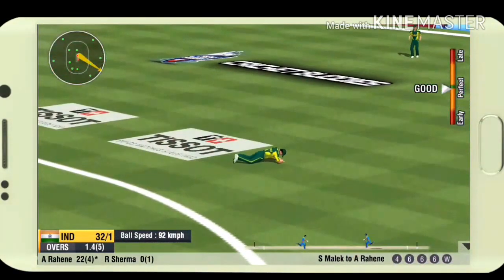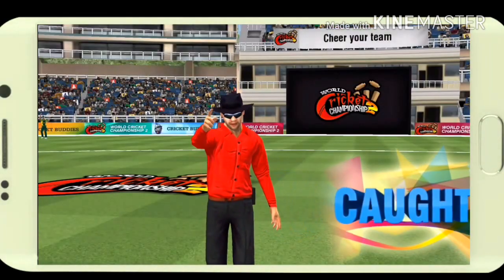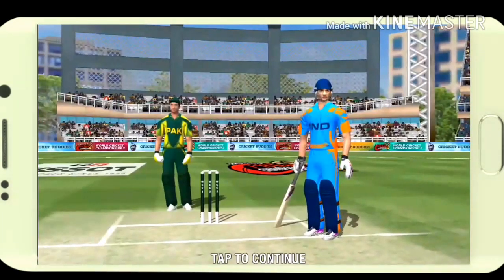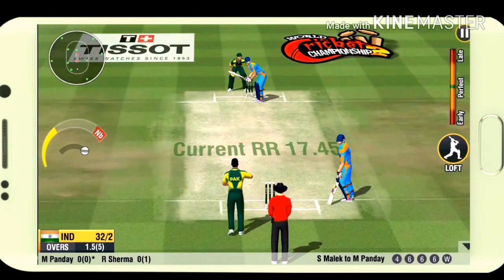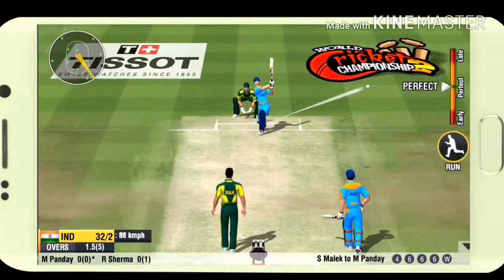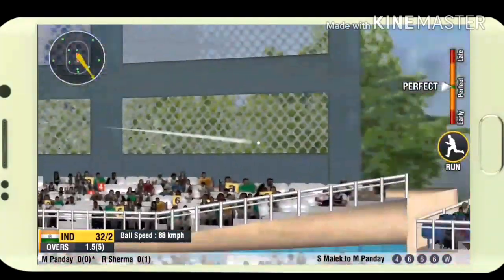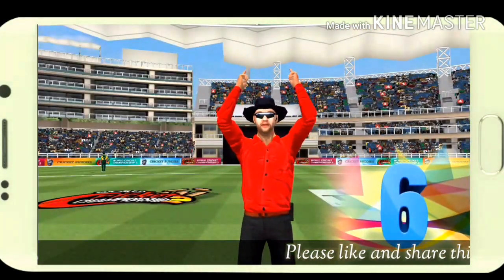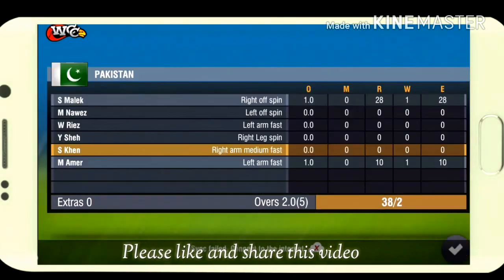Fielders are making their move in the ground. That's a well-judged catch by the fielder. A new batsman walking in. Hope he can save his team's hopes. That's a magnificent shot. Superb wrist work. That's been deposited into the stands again at the end of the over.